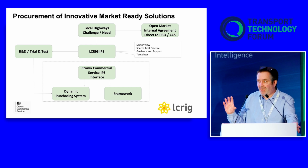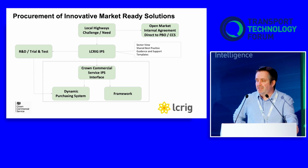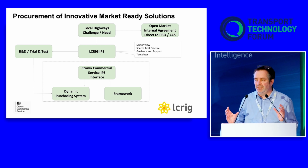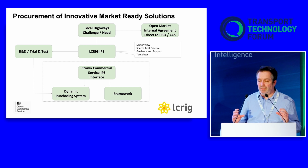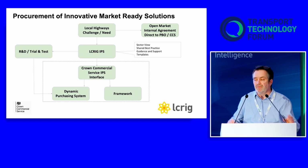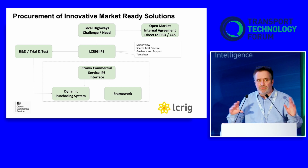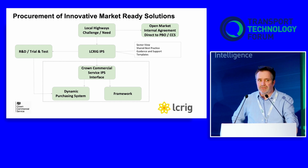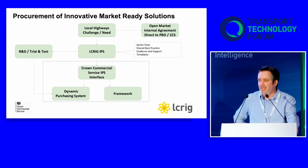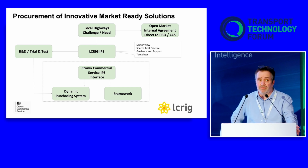So your challenge, your needs, your requirements, the partnership is setting up that front door so that you can come into LCRIG, get the support, get the guidance, get templates, have that discussion about what your requirements are. I think LCRIG is also building that knowledge base across the sector. So it's about taking advantage of what works well, what other councils are doing, sharing that knowledge, and then feeding through into Crown Commercial Service.